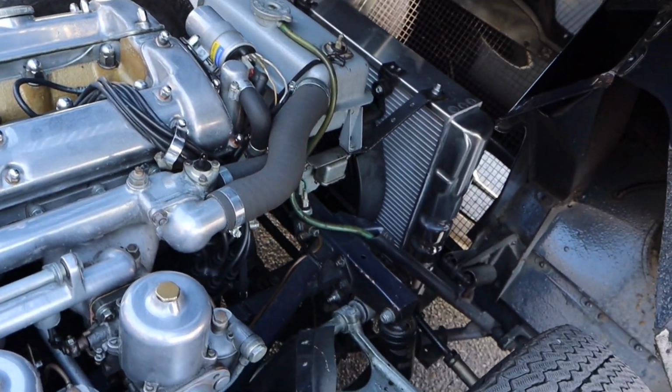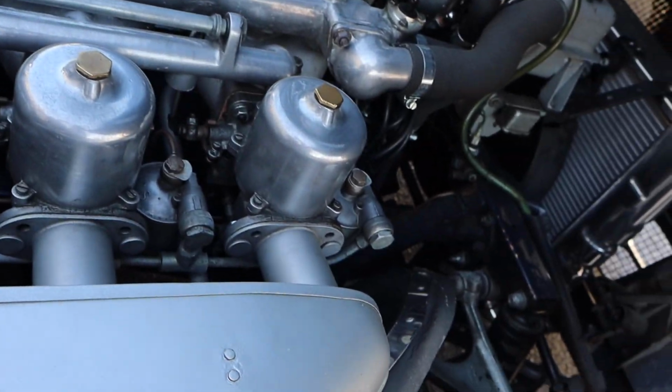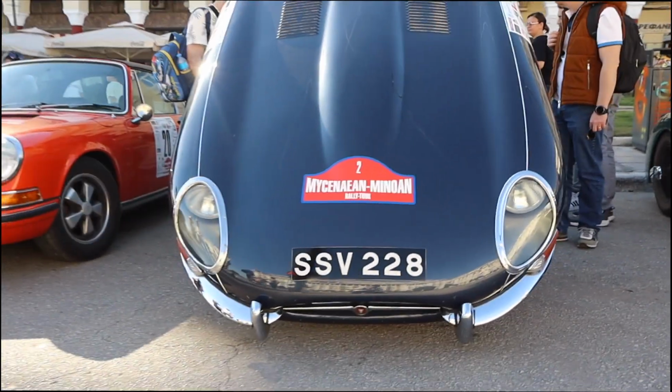Anyway, the incredible part about the E-Type is how you can see so much of the suspension components. It's right there, because it's a clamshell. If you could get a good shot of the front of it with the bonnet up. Wow.